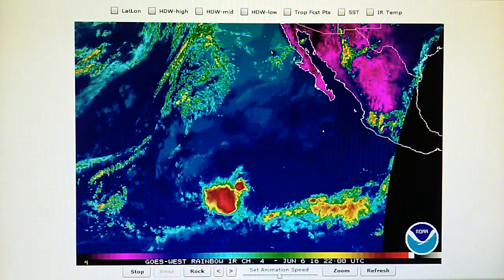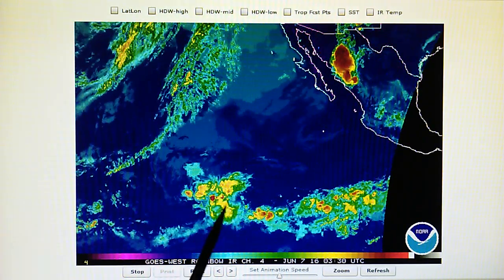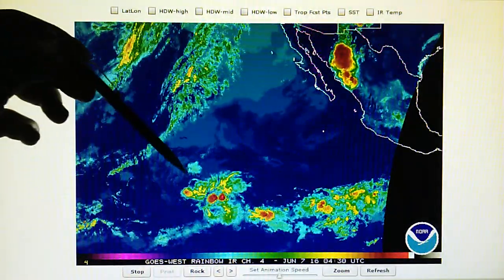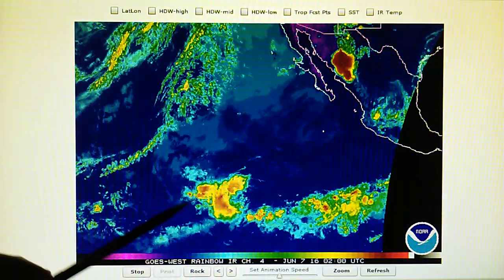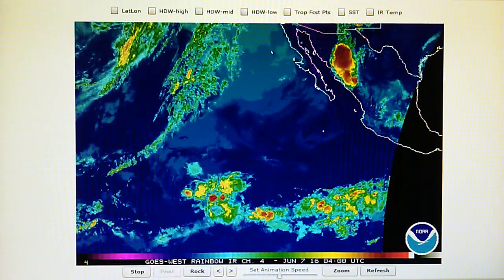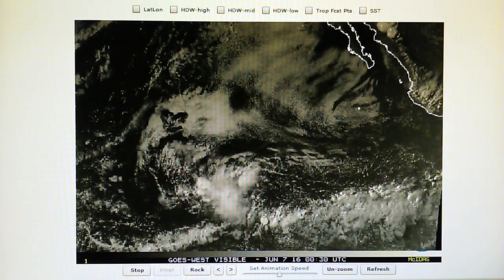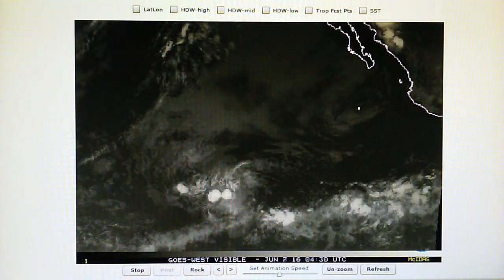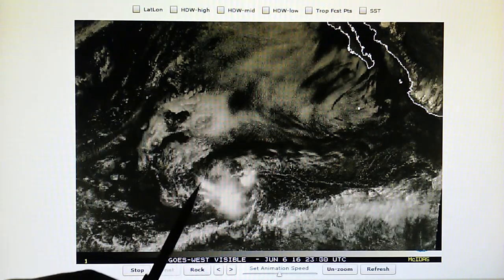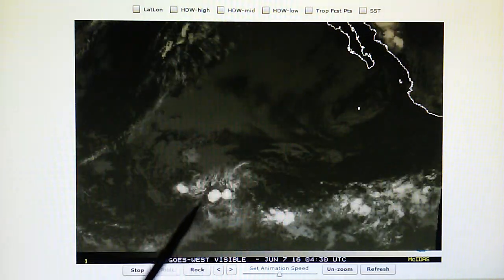Let's look at the infrared loop. We can see the diminishment in the core, blast pattern all along the edges. Looks like little icicles all along the edges. That's the blast pattern. That's the evidence of the blast pattern. If we go to the visible light mode right now, we can see a pretty good ring all the way around this system, moving out, extending out.